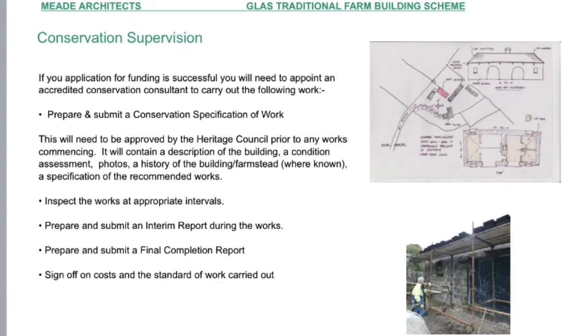So once they have that conservation specification of work done, that's submitted to the Heritage Council, who have to approve it before any work starts. And then after that, your conservation consultant will inspect the works at appropriate intervals. They will prepare an interim report during the works, which is submitted to the Heritage Council. And when the works are complete, they'll prepare a completion report, and they'll also sign off on the costs and the work carried out. So the conservation consultant plays quite an active role in the project once you get your funding approved.